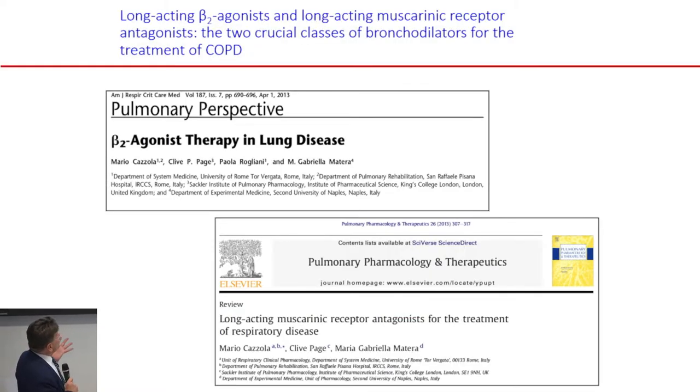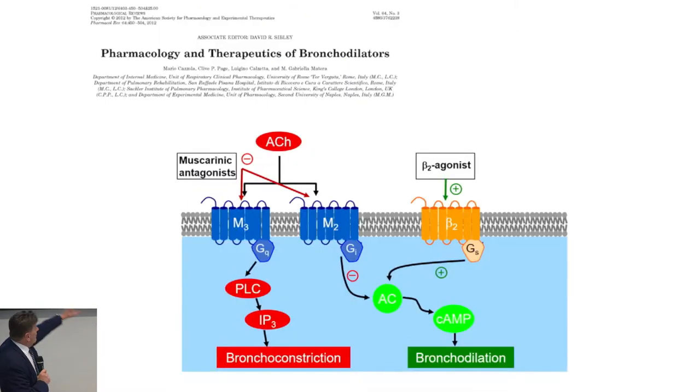And I've already said to you that there is this fantastic knowledge now about different beta agonists, different durations of action. The same is true of looking at muscarinic receptor antagonists. I just put up a couple of reviews there with my colleagues, Gabriella Matera in Naples and Mario Pizzola and Paolo Oliani, where we've reviewed this. And now biochemically, there's a lot of crosstalk between bronchodilators, muscarinic receptor antagonists on the one side, where we're blocking the parasympathetic nervous system, and beta agonists on the other side, which is selectively mimicking the sympathetic nervous system. So you've got two complementary ways of getting bronchodilation.